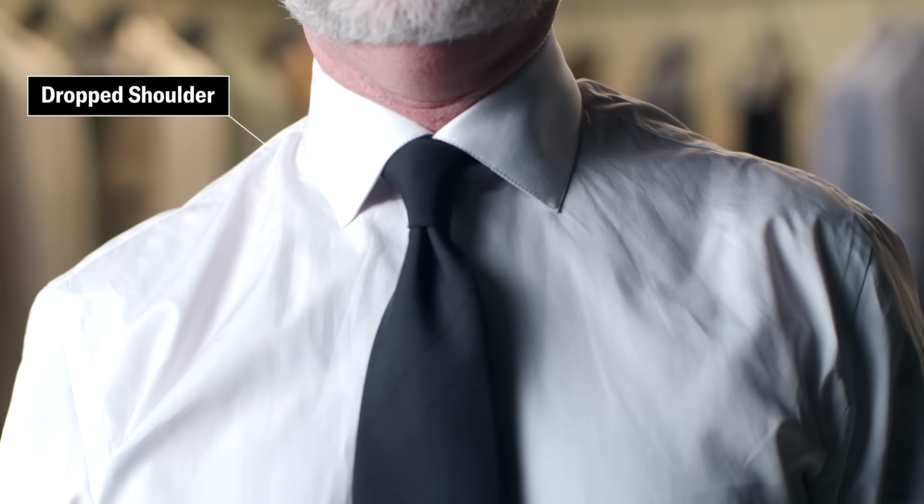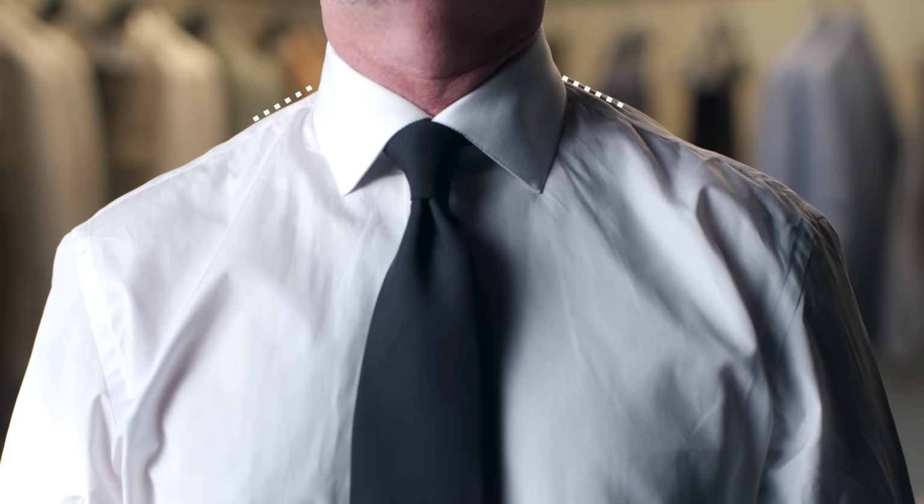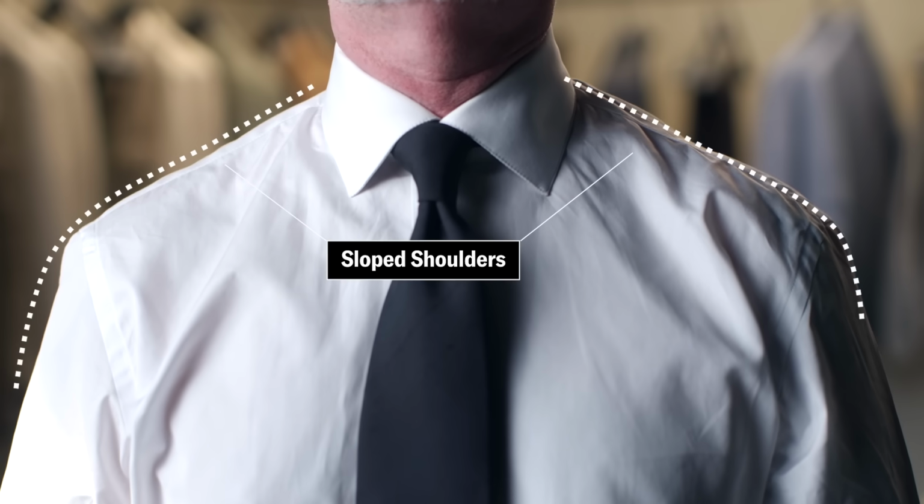While some people have perfectly balanced and symmetrical shoulders, the vast majority of us don't. Over 50% of people will have what a tailor calls a drop right shoulder, which means their right shoulder is lower than their left. This is because most people are right-handed, and over time, the extra burden and strain will cause the right shoulder to come and sit lower. If both shoulders are dropped, you have what we call slope shoulders.